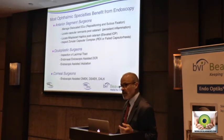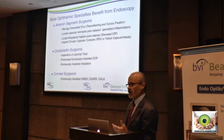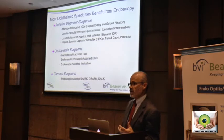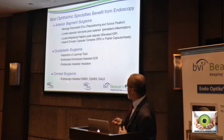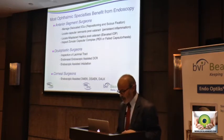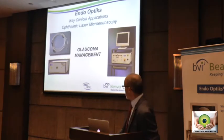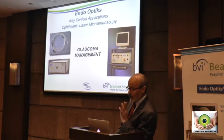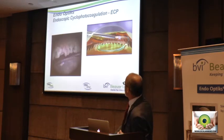And then most recently at Moorfields, at New York Eye and Ear, at Stanford University, there are several corneal specialists beginning to use the endoscope in endothelial grafts, DMEK, DSEK, to visualize the unfurling of the donor graft. So I'm going to talk about glaucoma management fairly quickly since it's been covered.